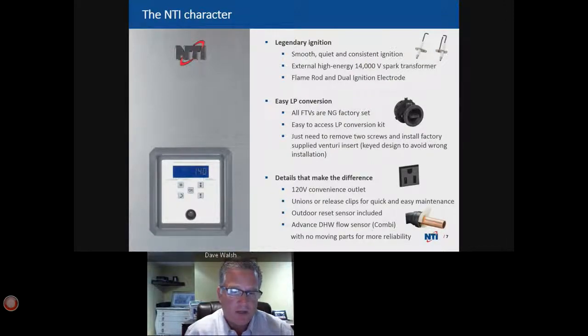I can share with the group that NTI has always been known for having a robust combustion system, and I never knew why. It has a very strong reputation as a quality product in the field. It's come to be known that NTI has a legendary ignition, and we are one of the only manufacturers that use an external high-energy 14,000-volt spark transformer. Nearly all of our competition gets the spark out of the control module. We separate the spark ignition from the control module and use a separate hydro level spark generator, and that gives us much more stable and consistent combustion. We also utilize a separate flame rod and dual ignition electrode.